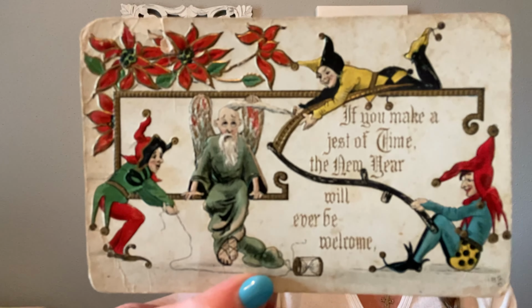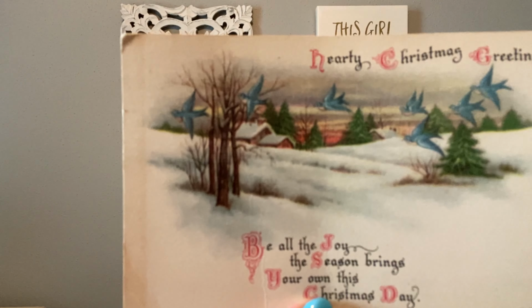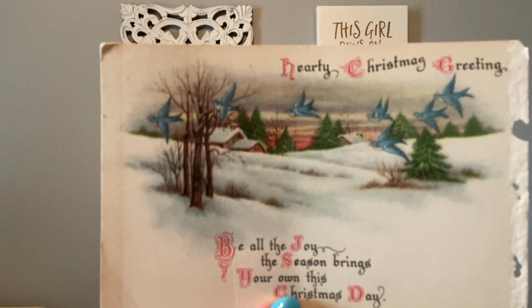This one is out of Ohio. And look at the little gestures on this one. I can't quite make out, I think that it's December the 30th. It's out of Lancaster, Pennsylvania. I think that it is 1918. Look at the gestures on this card. I thought that was really fun. Then this hearty Christmas greeting, be all the joy the season brings, your own this Christmas day. And this one was 1921 from New York. This was mailed out of Stratford, New York.